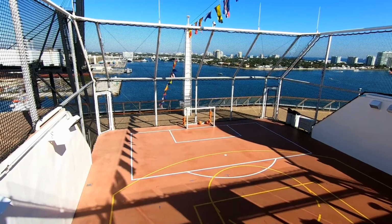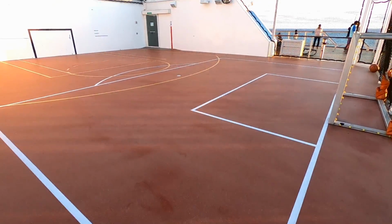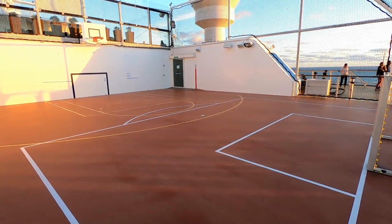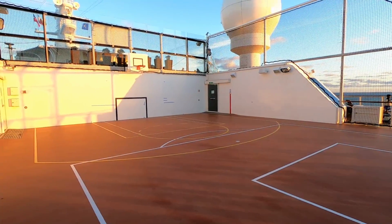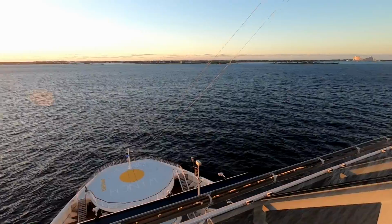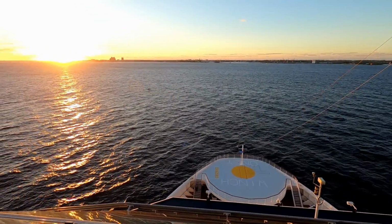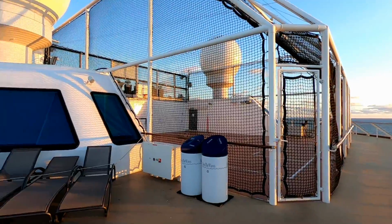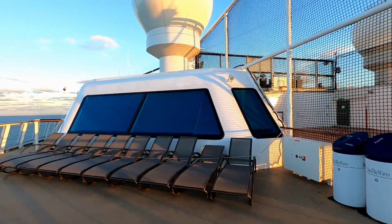Looking down just one deck below, you will find the basketball court on deck number 15. It can get a little bit noisy if a lot of people are playing, but on our cruise I didn't really notice any issues at all, but not many people were playing. Also some awesome views from just forward of the basketball court as you see this shot over the bow of the ship. So a great place for sail away as well. And there are a few loungers on either side of the basketball court.